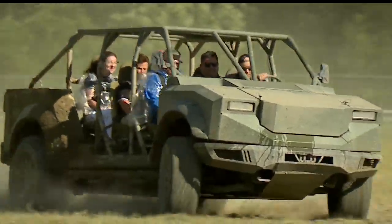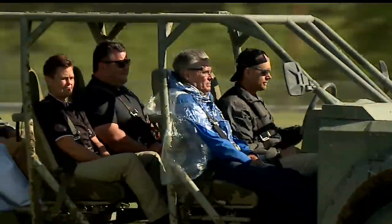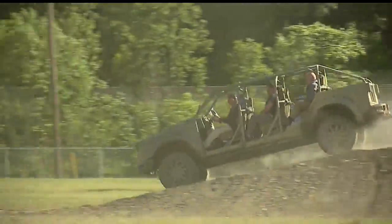My final stop on the tour was a field next to the plant and a ride in the prototype that's being used to convince the military to buy Lordstown Motors products. The ride took us through rough terrain, through mud and ruts, and even over a mound to prove the vehicle's durability.